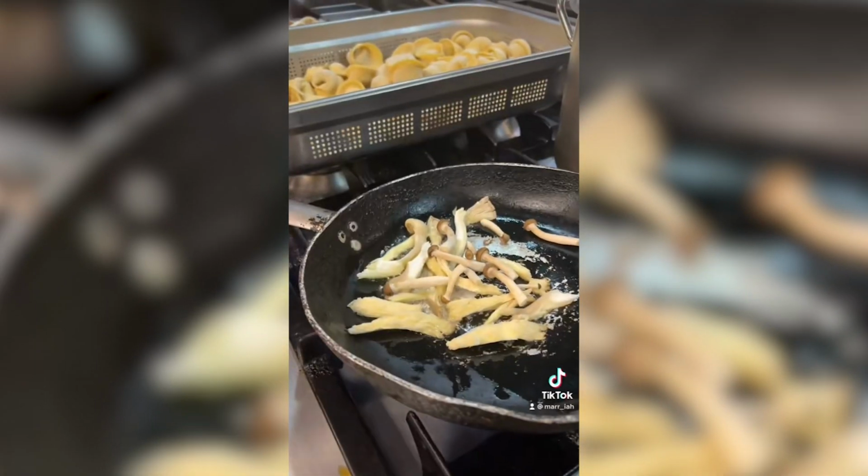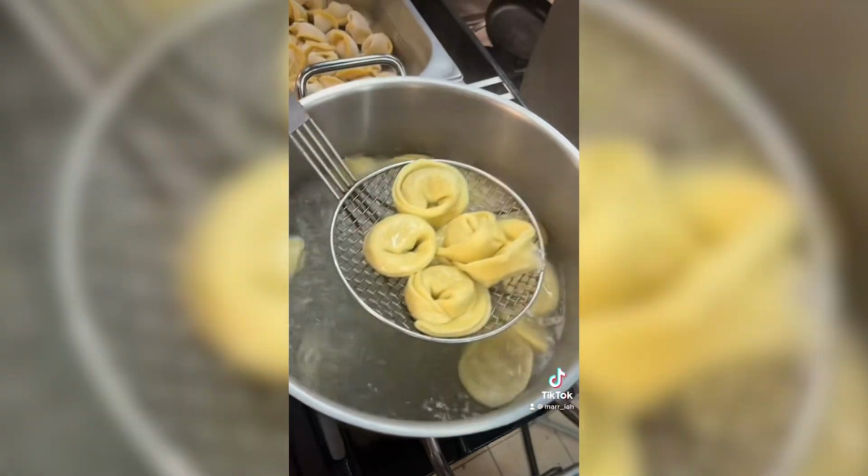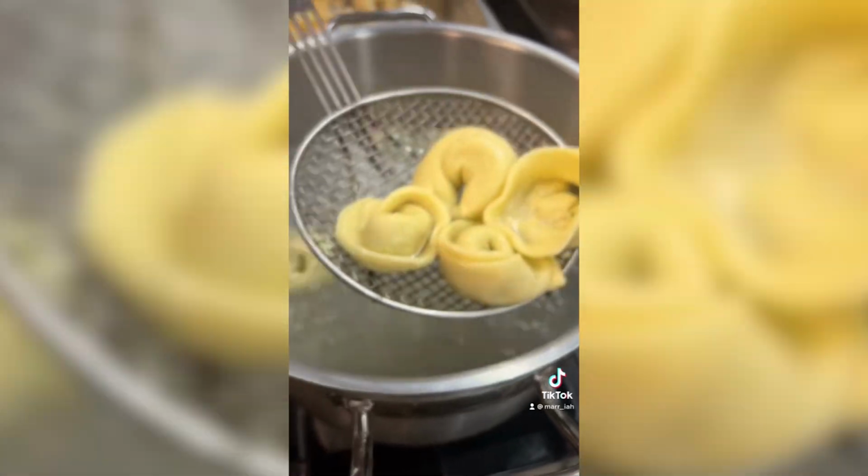And here is some pasta action being cooked. And oops, he spilled something. And yeah, that's Jacqueline on the pasta section for today, preparing those during service.